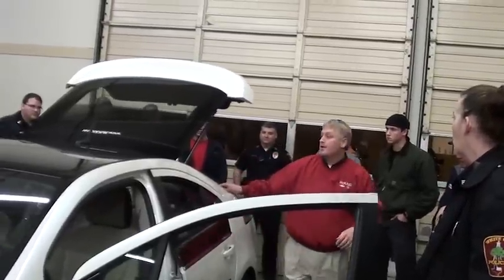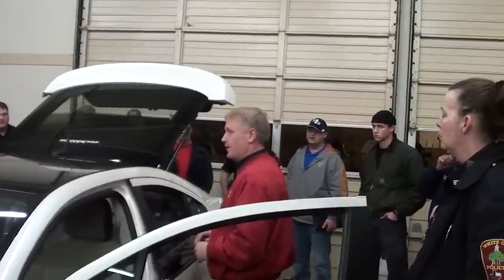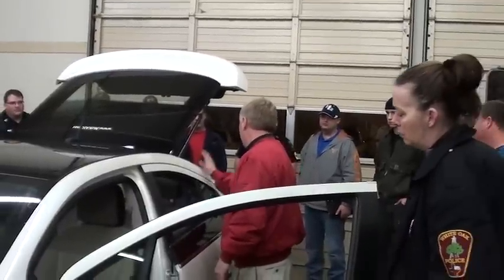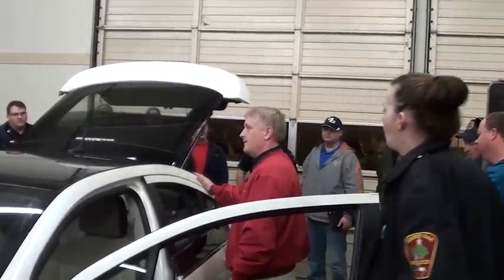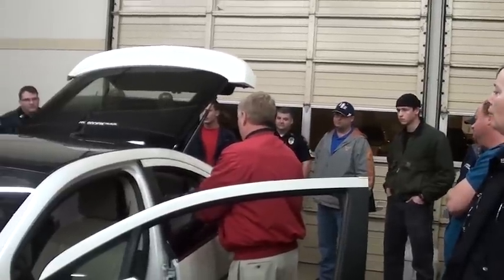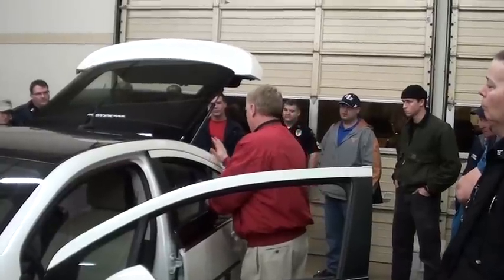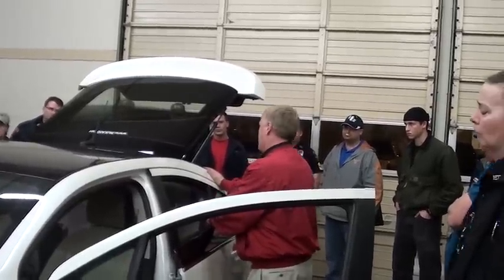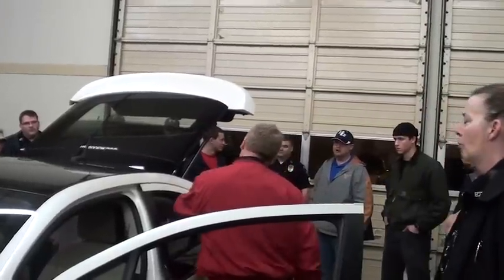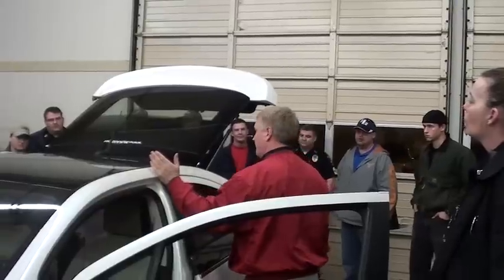Okay, actuator. On this particular vehicle, and I can't tell you for any other vehicles, but on this vehicle, the actuator is located about right here. So you see the little secondary window right here in the rear door. It's almost above that. So your cut point is going to be, if you look at the post here, the cut point is going to be from there forward.